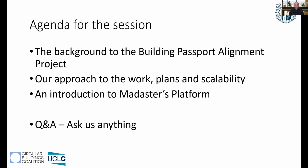It's a huge task. And then towards the end, Andrea will speak to us about Madaster's platform and how that can help us with ESG reporting. And then we are very open to Q&A, please. We are finding our way in this process, and we may have some answers, we may not have all the answers though. So any questions you have, please ask and we'll see if we can answer them. If we can't, it'll be a great learning point for us.